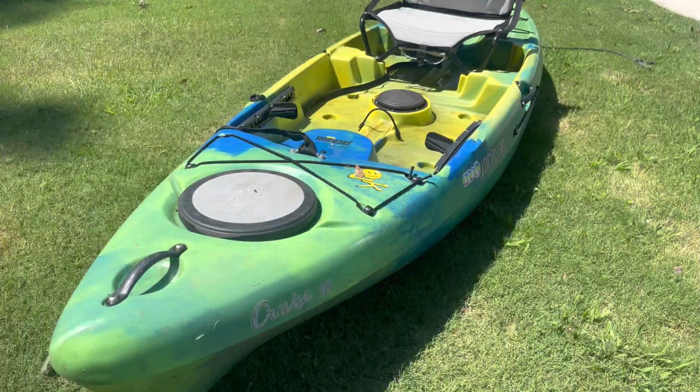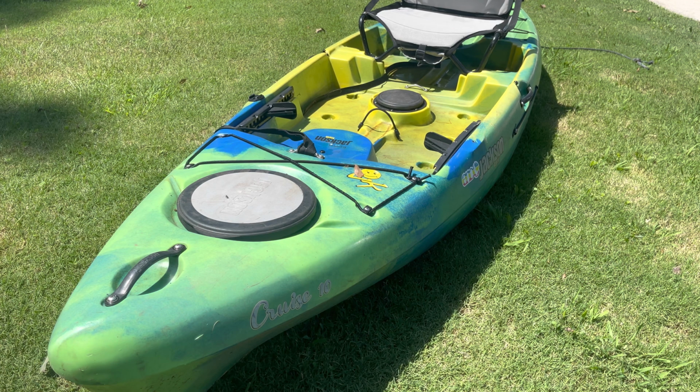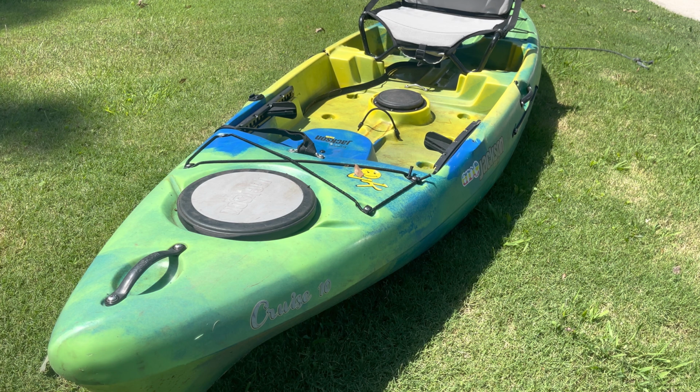Now, the first thing you're gonna notice up front is the colors. The color schemes that Jackson comes up with are what make them one of my favorite kayaks. When you're talking about Jackson kayaks like this one right here, the colors are just awesome. They put so much thought into them, and they're not the normal tans and grays. They've just got such a pop, just like their coolers. They also make Orion hard side coolers, which are just awesome. But we're gonna start with this boat up front.